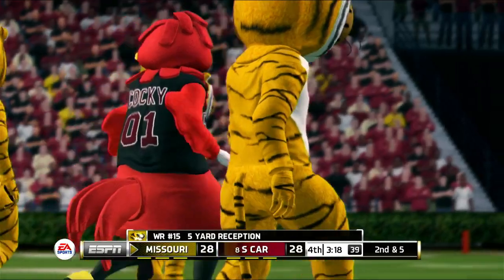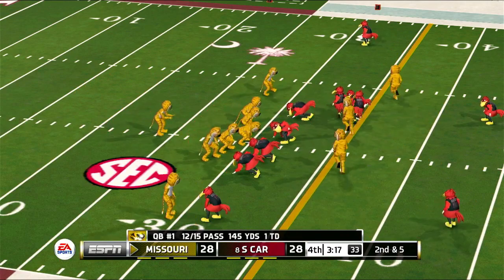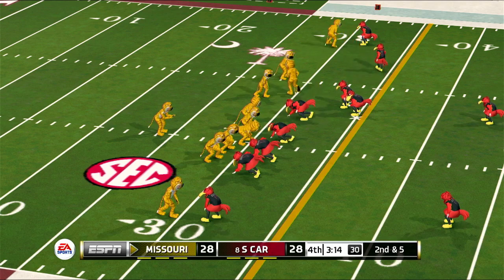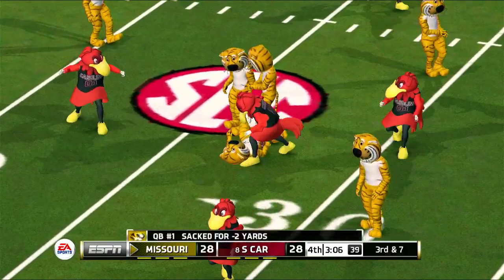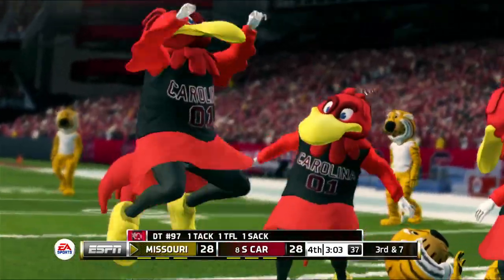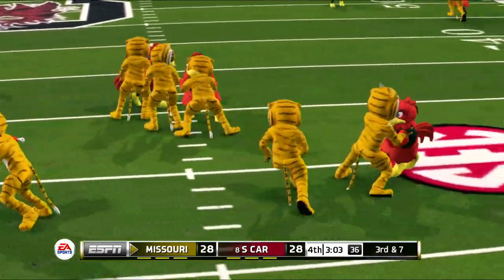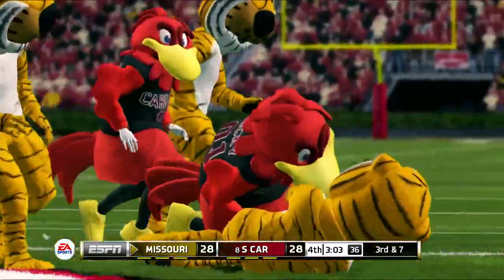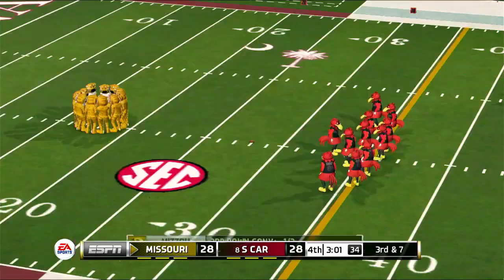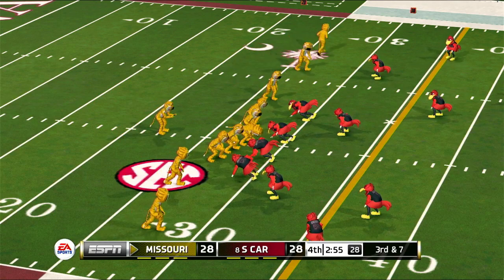He's pushed out of bounds around the 30-yard line. Empty backfield, quarterback in the gun, five wide receivers. He's going to try and scramble. They bring him down. The protection broke down. The defense was in the backfield in a hurry, and they brought the quarterback down. Nice play. From their own 28-yard line, third down.